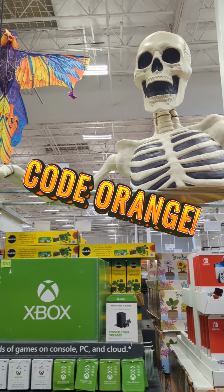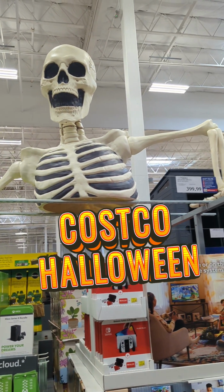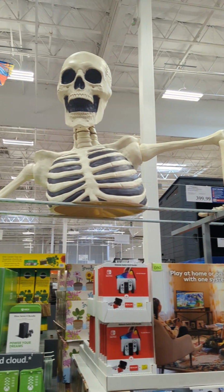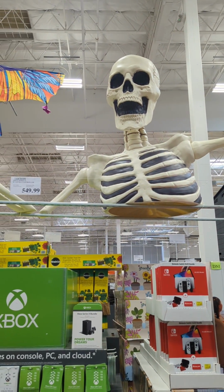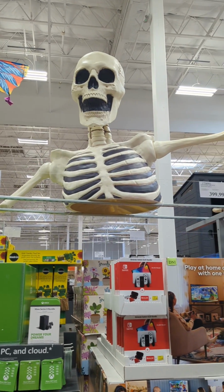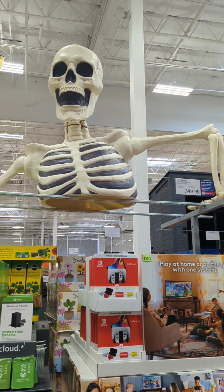Well, they finally got something at our Costco. It's not much. $2.50 for that large groundbreaking skeleton. It was one they got at Party City. I don't know if there's any size difference between the two.